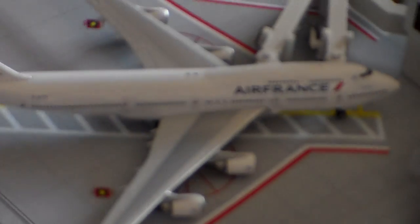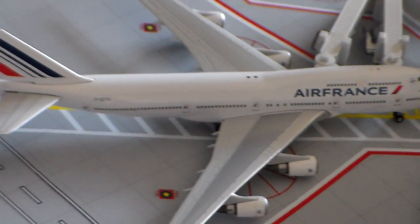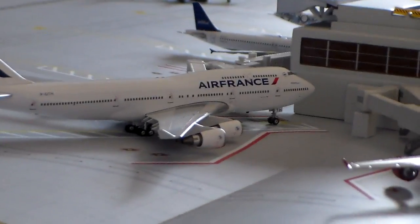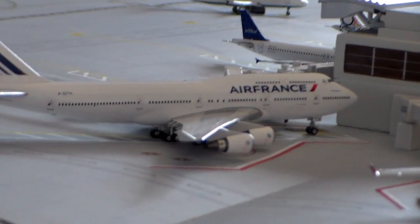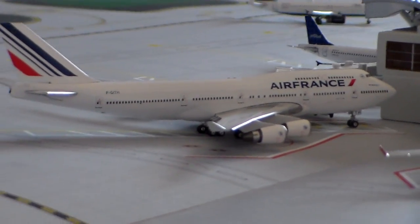Here's the newest model. This is a beautiful plane. I'm really happy to have it. This is the Air France 747-400. This plane's going to be making a flight to Paris de Gaulle. This replaces the A340-300 that I have. I mean, it's still here. I'll still keep it because they use it in the winter sometimes. But it's really cool. We got Air France wide bodies this summer. They bring back the beautiful 747.